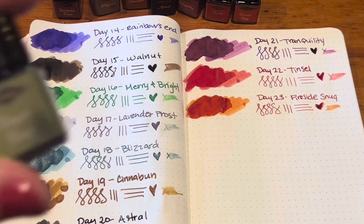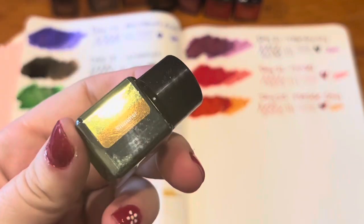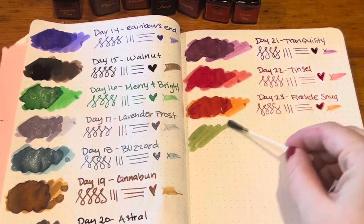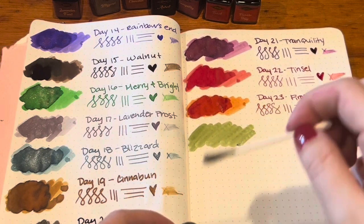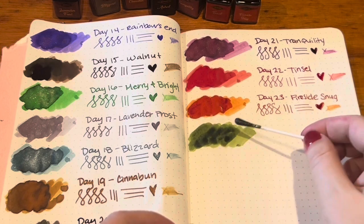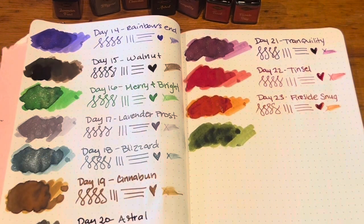Day 24, we have Sugar Snap. This is a shimmer. Ooh, look at that. Love this green. This is a nice muted, almost olive green.